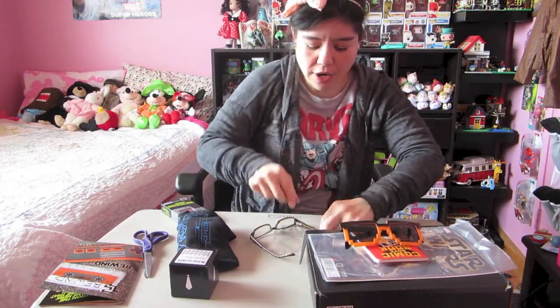I think these are really awesome glasses. I actually might wear them out, especially on sunny days. So that's super cool. I like those a lot, guys. I think this is one of my favorite items so far.